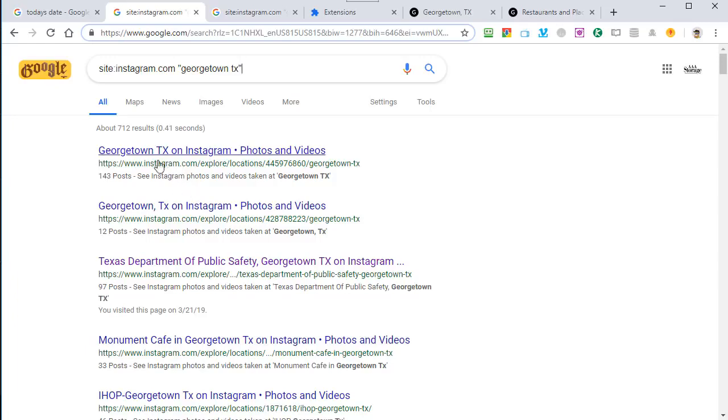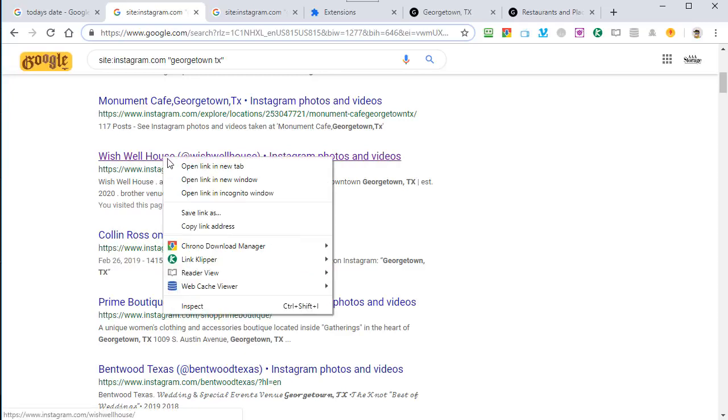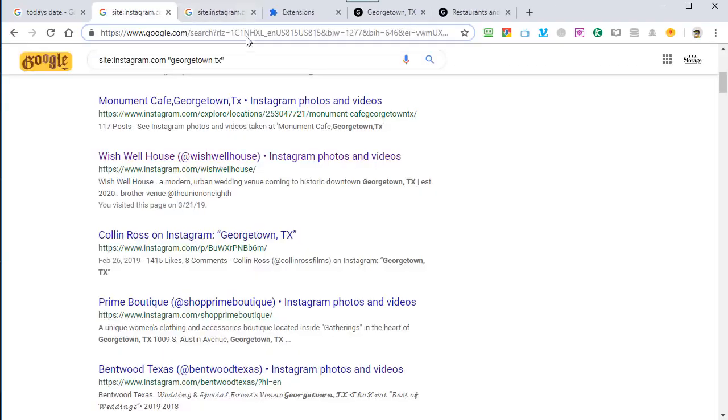It's really not. But as you look through here, Georgetown, Texas on Instagram, here's one. Here's another. If you look at it carefully, this is one of the locations as opposed to an actual account. Here's Wishwell House. They are in historic downtown Georgetown. That is a perfect Instagram account that I will want to put into EngagerMate so that I can start following their followers. In fact, let's just do a quick new tab here and see what they have. Not bad. Modern urban wedding venue in Georgetown, Texas. They have 641 followers. Perfect. If I can start to engage with these followers, they may be interested in following me back for the self-storage facility. So that will be a great one.